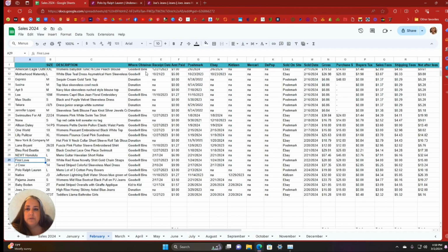And so you can't post these on eBay because it has to be new, I believe. But I did post them to Poshmark and it did sell. So I got it at the Goodwill bins. I did mark it as $3 because I was doing $1 per item that day. So I went ahead and marked my amount paid as $3, even though I bundled it.